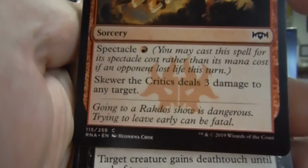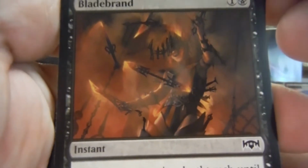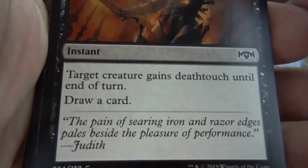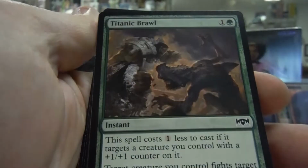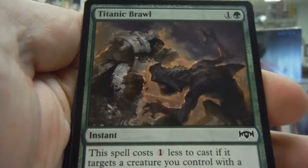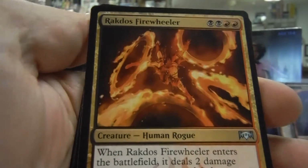Let's see, Skewer the Critics. Oh, we saw that one in our Fat Pack opening. That is right, so it just deals a couple damage. Blade Brand, I like this card a lot. It's an instant, two mana, one black, one colorless. You give a creature deathtouch and you draw a card. So it replaces itself and could potentially be giving you some kill shots. Titanic Brawl. Instant. Pretty good card. Nothing crazy.